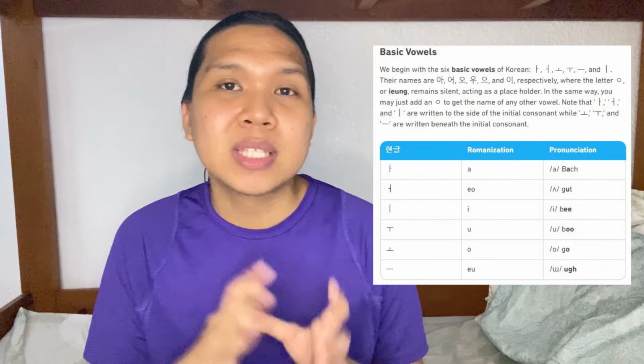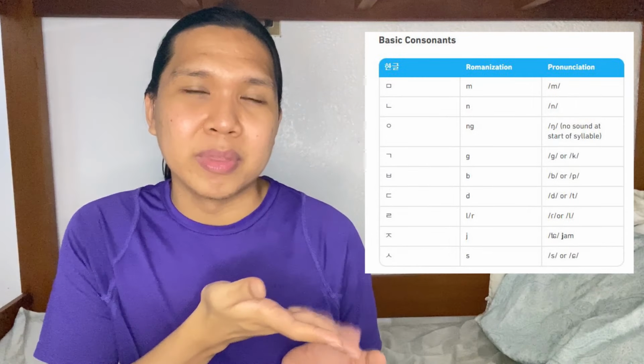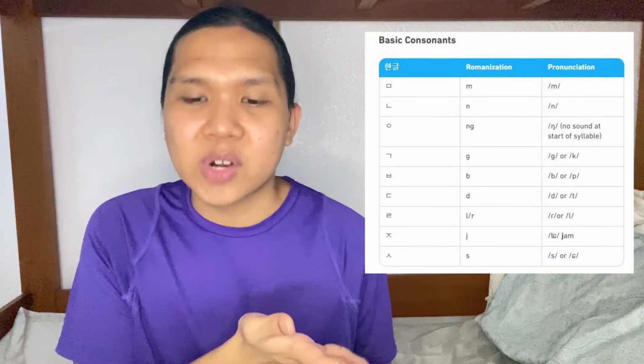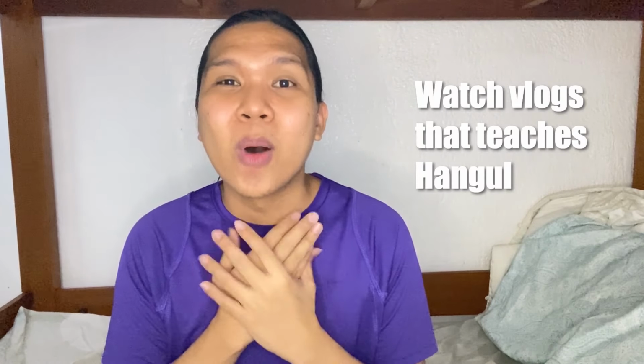On the website, you can find their tips, the rules, the pronunciation, and the romanization. So you can see it here. The consonants, the vowels, for example, you can find all those tips on the website. So in apps like Duolingo, you can not just learn the alphabet, you can also learn different phrases and how to construct Korean sentences.